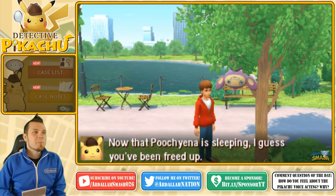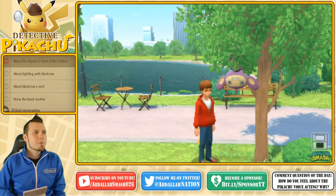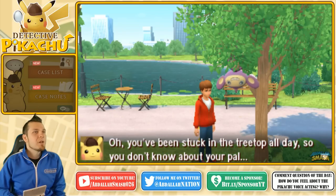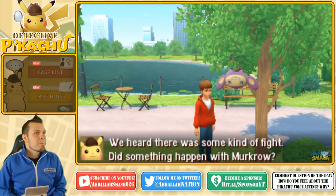Now that Poochyena is asleep, I guess you've been freed up. Oh, good for you. All right, your pal took off with a necklace. Know anything about that? Oh, you've been stuck in this treetop all day, so you don't know about your pal. Okay. We heard that there was some kind of fight. Did something happen with Murkrow?